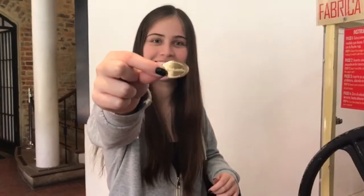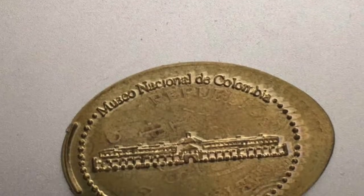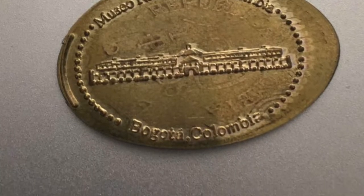Here in the National Museum, you can buy souvenirs in the shop, as you can see, or you can make one with this machine that takes 1 coin and transforms it into pieces. This is the shop of the museum.